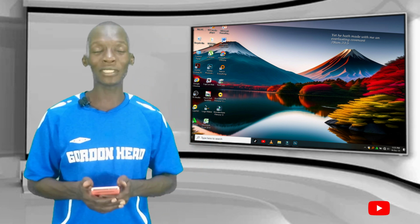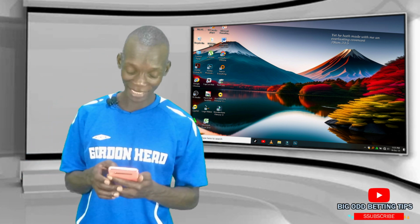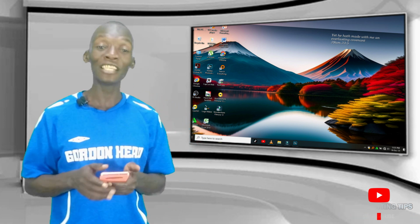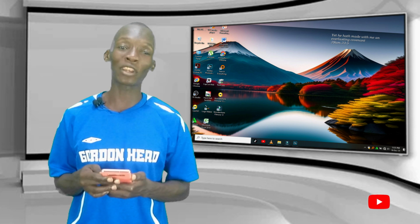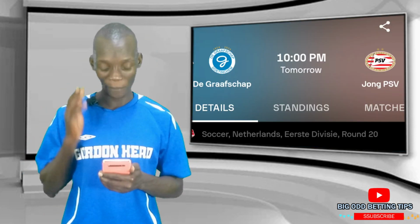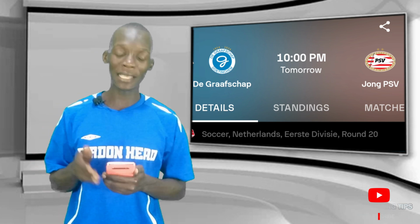So let's continue with our first game. Our first game, we have Graph Chart versus Jong PSV. Here we are going to first check on Graph Chart and see how they are performing before we go to PSV.